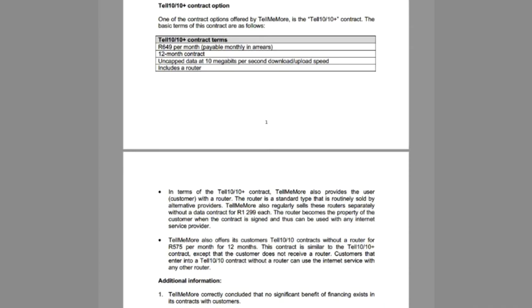One of the contract options that the customer can choose is the TEL 1010 Plus contract option. The basic terms are as follows. It's 649 Rand per month, which is payable monthly in arrears. It's a 12-month contract, uncapped data at 10 megabits per second, download and upload speed, and it includes a router.